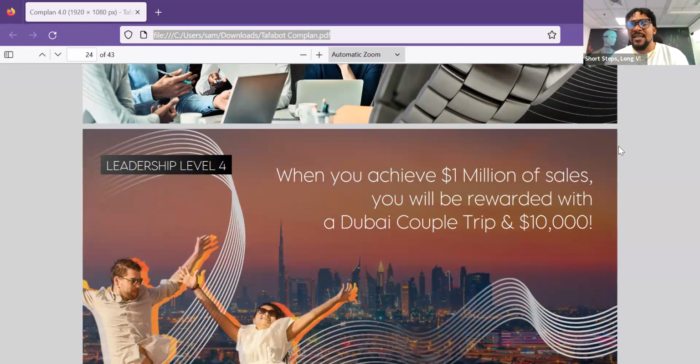This means that even if all you did was $10,000 and you had $900,000 and more come from people that you brought into Tafabot over 15 levels, you're going to get awarded with a couple trip to Dubai and also $10,000 cash reward for your amazing leadership quality.